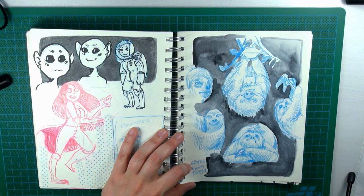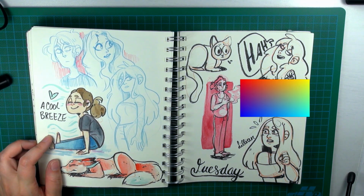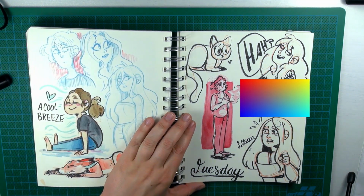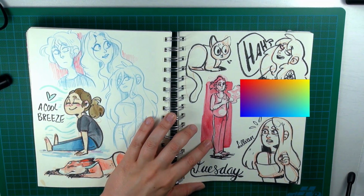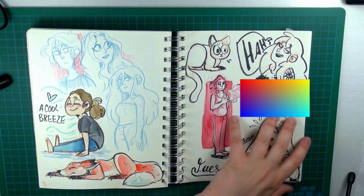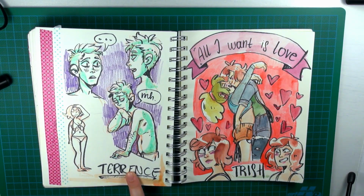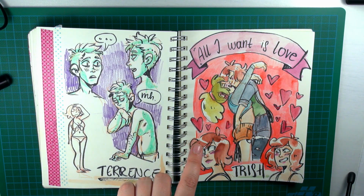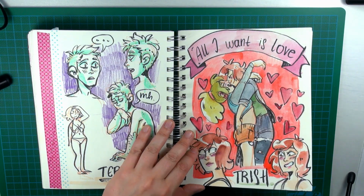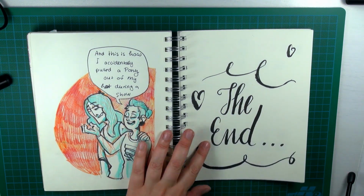So I drew some sloths with Google image references. And here I was happy about a cool breeze and a little fox and Rosalind and Patrick and Finnegan and Lillian, another OC of mine, and a random girl and a cat that stares right into your soul, and Terry and Trish with a random chick. She has a lot of random girlfriends, I'm sorry. Oh yeah, and Leslie and Oswin and the end.